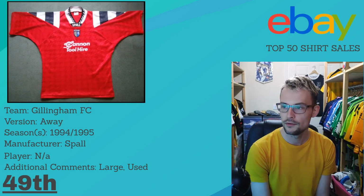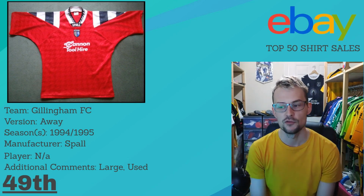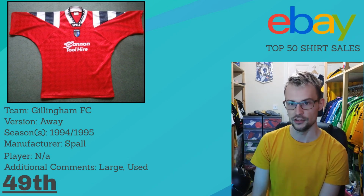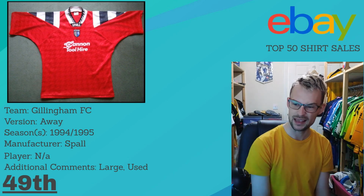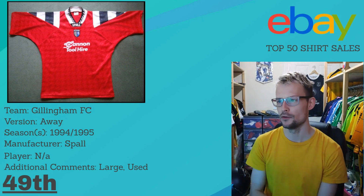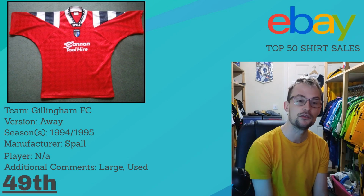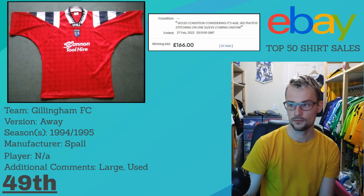In 49th place, we have Gillingham FC. It's their away shirt from 94-95, manufactured by Spal, and there is no player on this one again. It's just a stadium, large and used once again. The shirt is pretty cool, I think. I'm not really sure about those shoulder bits there, but the collar is quite cool. This one ended up with 24 bids and went for £166.